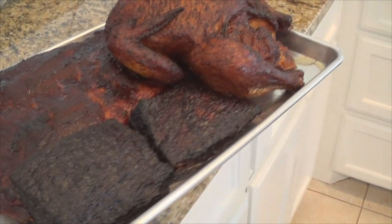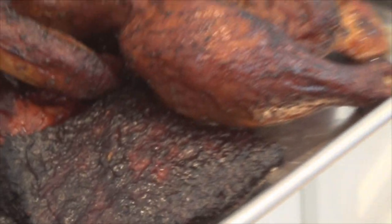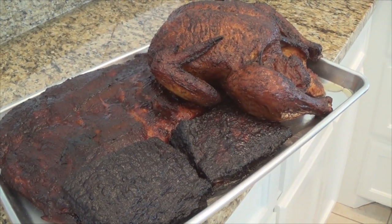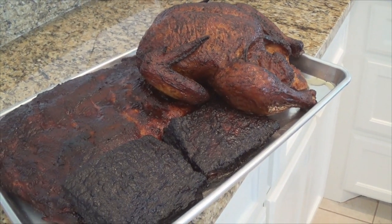Of course, the pork shoulder's still on there, but we're gonna cut this up in about 10 minutes when it cools off a bit. And we're gonna rock it, because check this out.